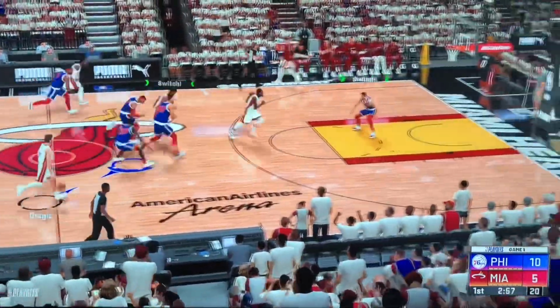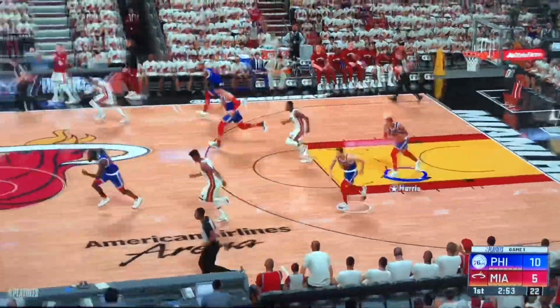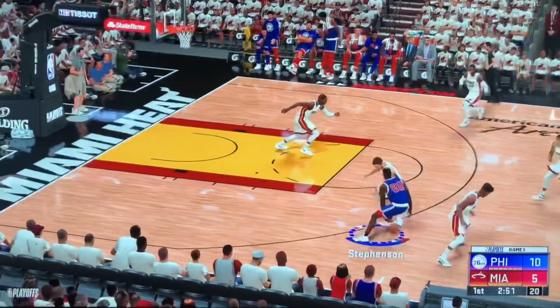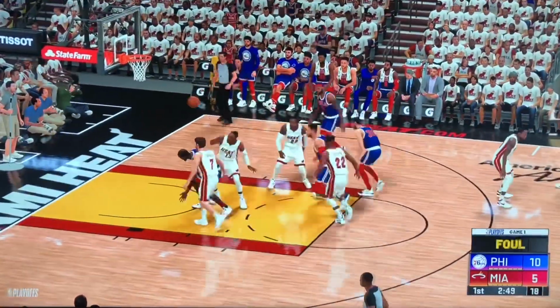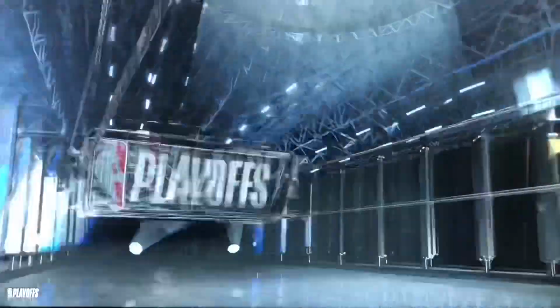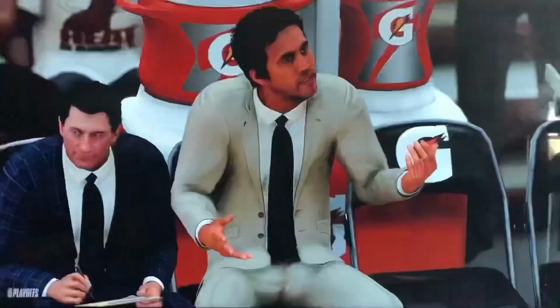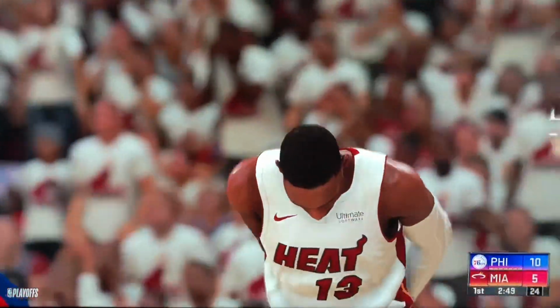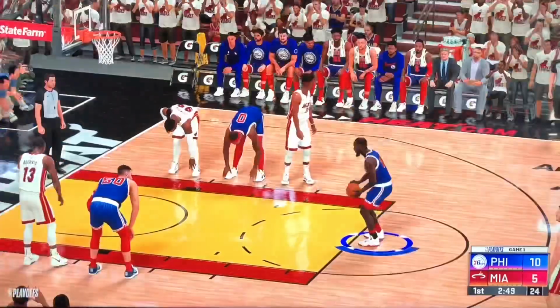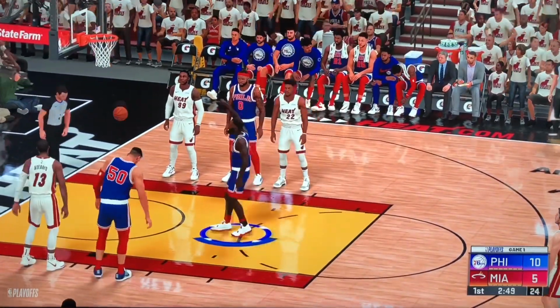The Heat trail by 5. Here's Iguodala. It's hauled in by Harris. Here's Stephenson. And oh boy, a lot of contact there, but he gets the call and will shoot 2. The 76ers shooting their first free throws. First trip to the line in this one. No good on the free throw.